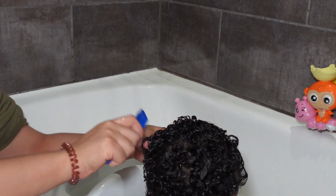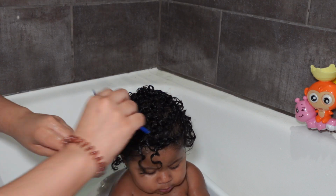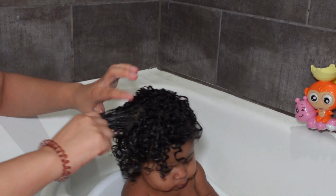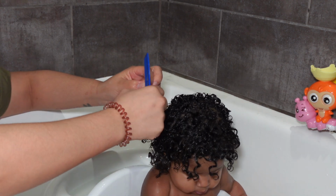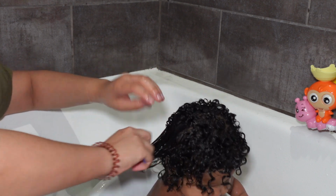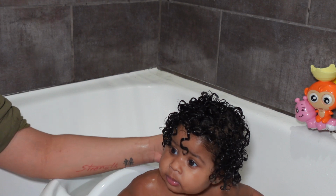So now I'm going in with the comb, and I'm going to be combing it out really gentle, of course, starting from the tip to the root. You just want to be extra gentle because of course they're still a baby and their head is still sensitive. I try to give breaks in between, especially when she looks at me like this, because I think I'm hurting her. But 9 times out of 10, she's just being dramatic.